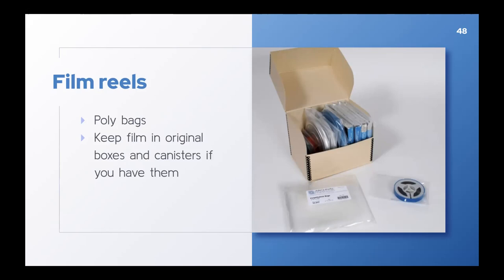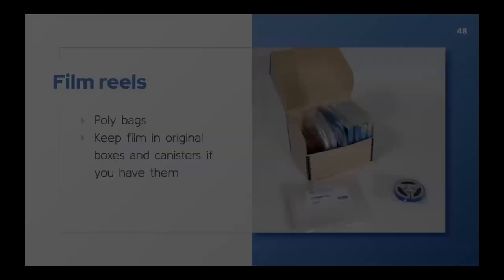And if you ever smell vinegar while you're handling old film, whatever kind, Super 8 or 16 millimeter, whatever old home movies you have, that is a sign of very severe deterioration, and you would want to get that handled by a conservator and processed by a professional. So just be wary if you smell vinegar when you're dealing with your film, get that handled by somebody else. You don't want to work on those yourself.